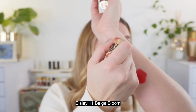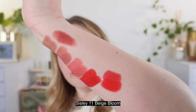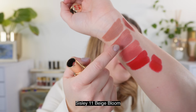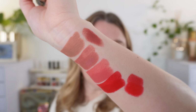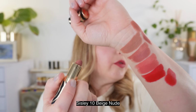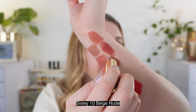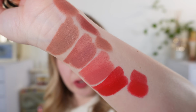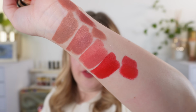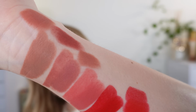Just a couple other quick comparisons. This is 11 Beige Bloom. Let's put that one right there. You can see it's going to be warmer. It's kind of a little bit deeper than number 2, and a little bit warmer than that one. This one here was number 10, Beige Nude. And this is probably closest to number 2, which was the Bare Velvet, but it's going to be a warmer version of Bare Velvet. Bare Velvet's going to be a little bit cooler.